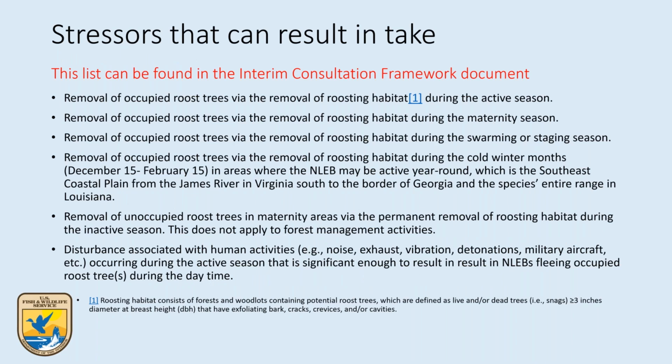So the following is a list of stressors that can result in take but are covered under this interim framework. And I'm not going to go through the whole list, but generally it covers the removal of roosting habitat through activities like forest clearing and fire during the active season. But it also addresses disturbance that might occur during the active season that could be significant enough that it would result in bats fleeing occupied roost trees during the daytime.